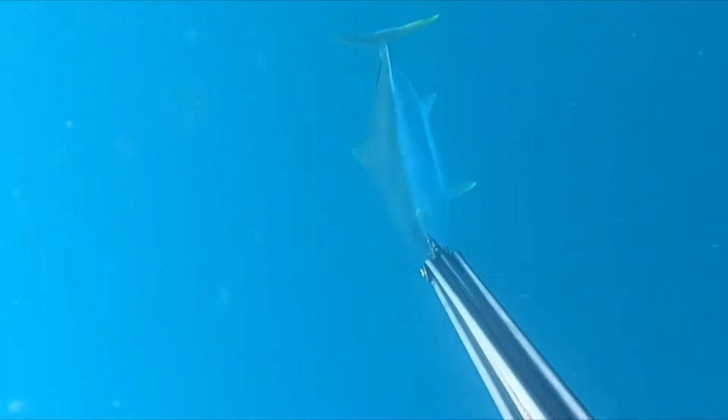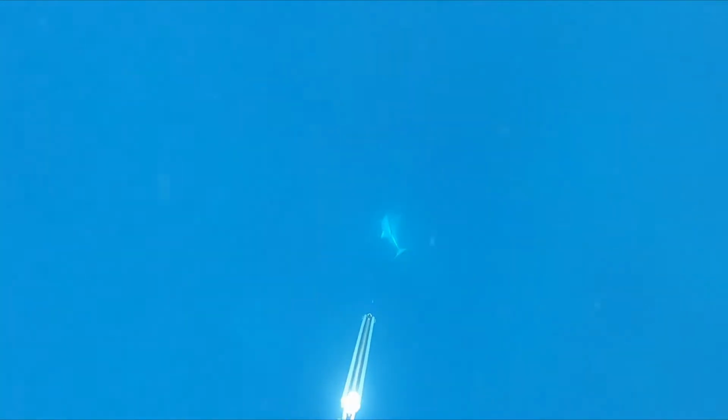I'm swimming along and a school of coho comes below me, really lit up, so I take a dive to see what's there. Pretty much straight away, I knew I had a bad shot on this fish. I couldn't see my shaft coming out the other side. And by the way the fish was fighting, I could tell it hit the spine. I knew I'd taken a long shot on it.